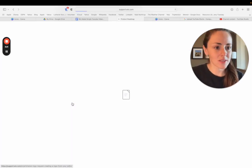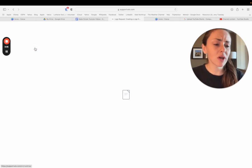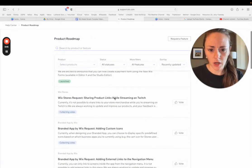This is something that we can see has already been launched, and that means that in the past it probably initially started as a request from a few or a couple of users, and then went into development and collected votes, and then was launched. You can sign up for notifications from Wix if there are certain features, especially if you voted on a feature.